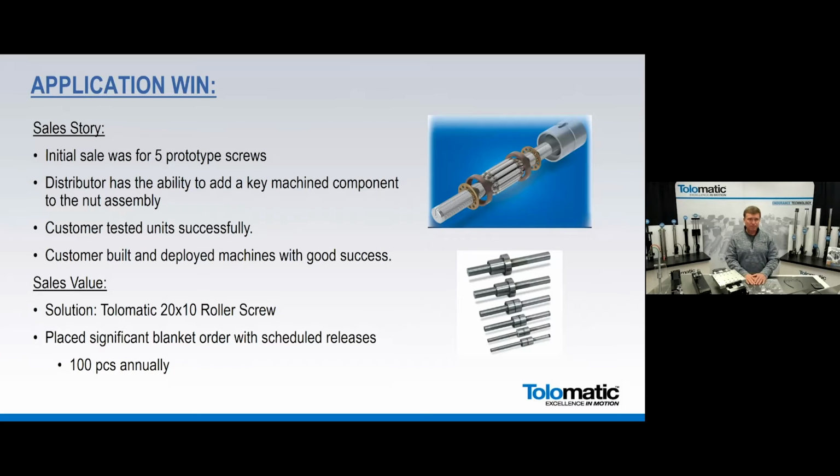So here's a great example where Tolomatic was able to get in with the customer a year or two ago, get them some prototypes, have them test out the product themselves, get some experience with that, and then eventually adopt our product into their standard design and use lead time, our speed of delivery, as a key differentiator. So we've done that. We're doing some machining on the ends. They gave us a drawing. We went back and forth. So we're machining the screw end as well as the base end of the screw material to their specifications, and things have been going very well.